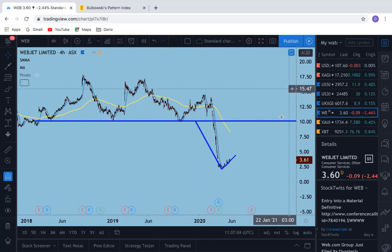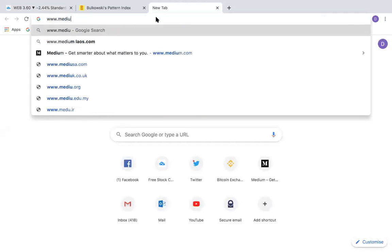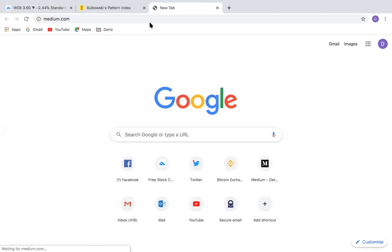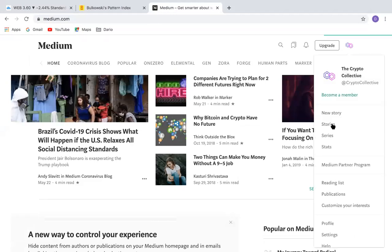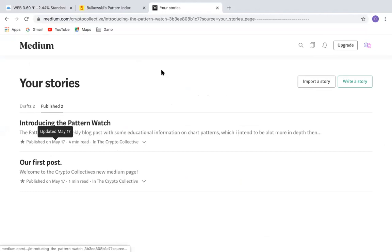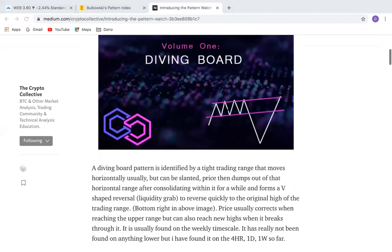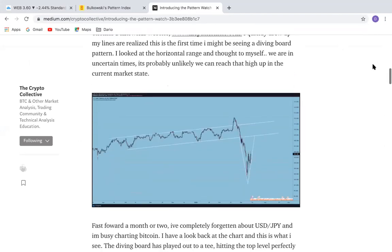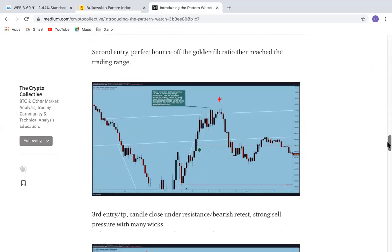I don't know if some of you guys saw the article I posted. I'm going to link it when I'm finished. So you go to Medium, and I wrote a small article about the diving board pattern, which I'll link to you guys after this. You can see it here, the pattern watch diving board. And I posted all these charts. So these were the original diving board calls before they played out. So let's scroll down a bit.